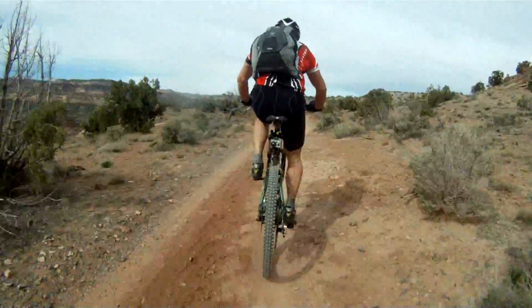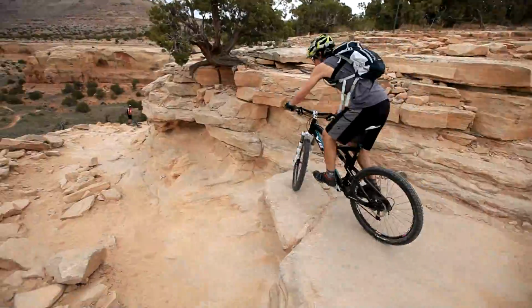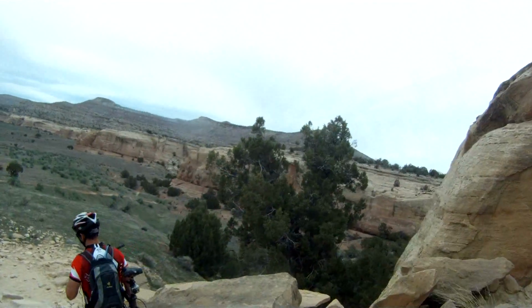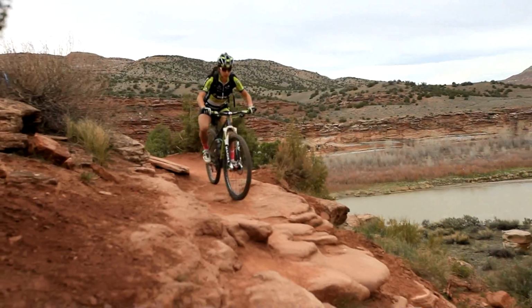When we first got here, we hit Horsethief Trail, which was a little technical in places, actually really technical in places, but nothing you can't walk. There are some high-risk areas here where the consequences would be pretty severe if you crashed. However, most of it was really cruisy, with a few moderately technical pieces.